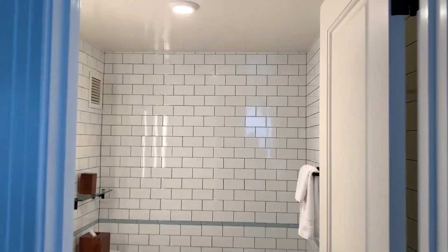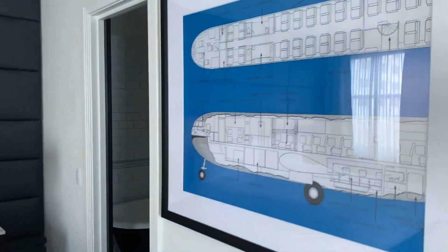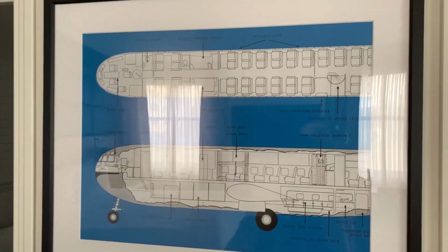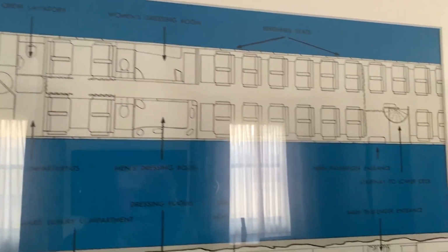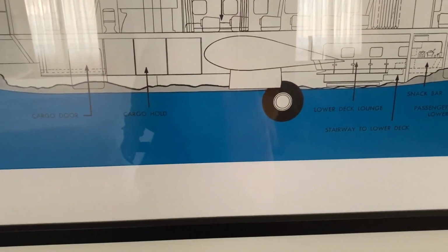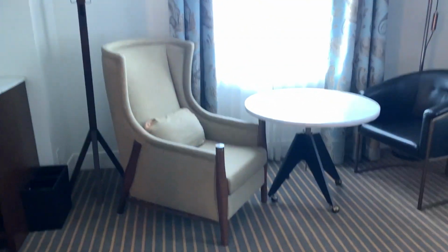But I really like the vibe. I even liked the dark grout in between the tiles. I just thought that was a nice touch. And here is a piece of like aviation themed art. It is Seattle after all.